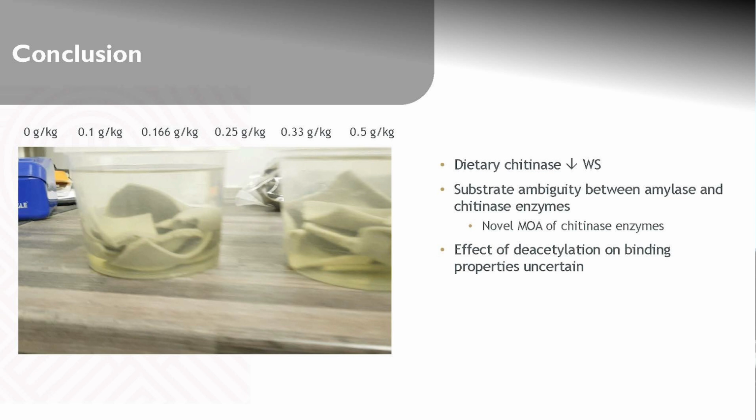In conclusion, it is evident that water stability is significantly influenced by dietary chitinase, likely due to a high degree of substrate ambiguity between the respective substrates and their enzymes. This is a novel mode of action of chitinase that has not previously been reported, and the effect of deacetylation of chitin on water stability has yet to be proven.